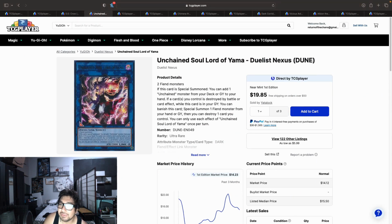I don't always make the right call. Sometimes I'm wrong and I miss the mark, but yeah, on this one, I guess I missed the mark. I thought it was gonna go up in price. I bought these for around $8 to $9, so I'm still up a little bit, but still, it is one of those cards that has gone down in price.